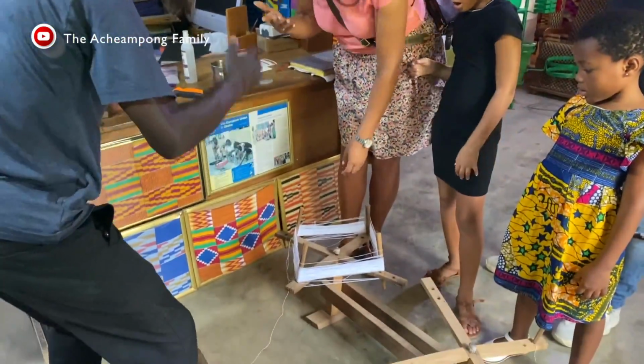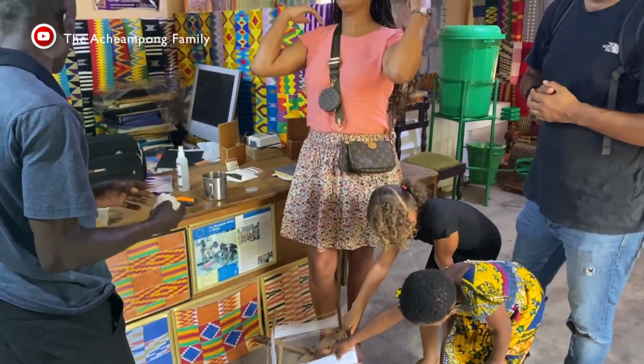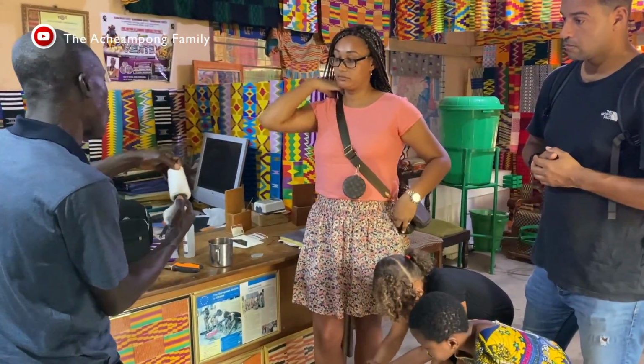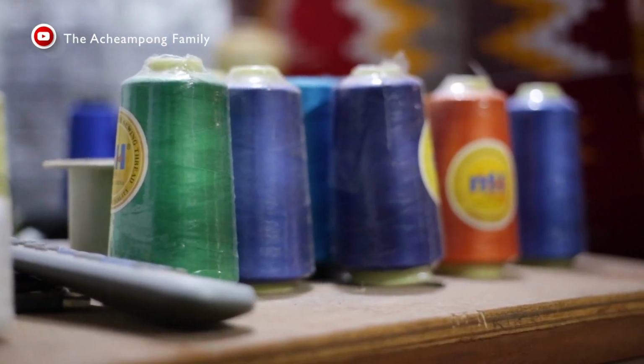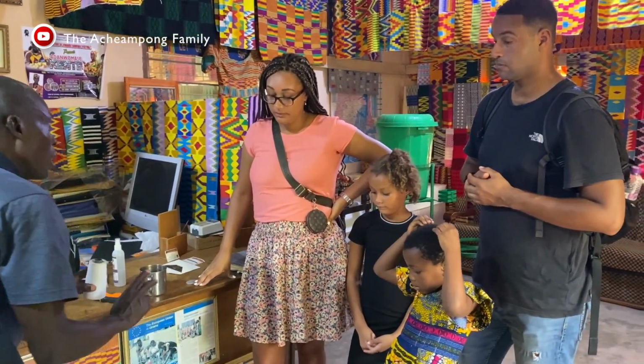So we just go to the store, buy this type, and then start weaving. If you don't want this type, we also have it in the cone form like this one. Depending on the weaver, you either buy the cone or you buy the hanks. They are all the same.